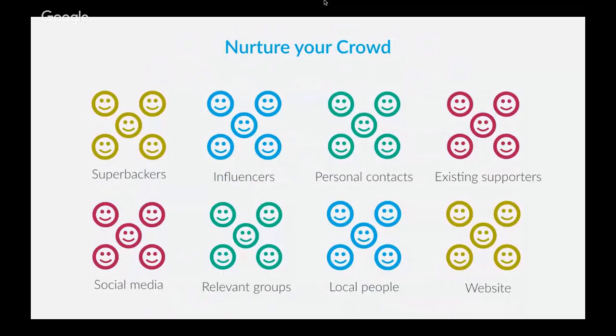So this slide will show you all the different types and groups of supporters that you might find on your project. Super backers are those who can usually add a larger chunk on your project. They could be a private individual, a local business, or an organization who has a bit more money to spare. So when you're doing that networking exercise, it's important to highlight those different people and think about what your approach should be to them individually.